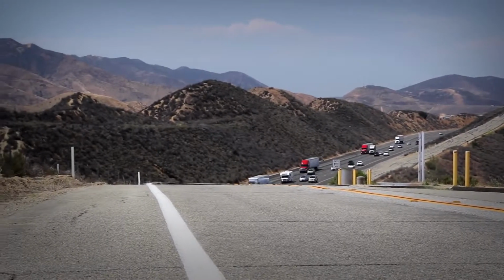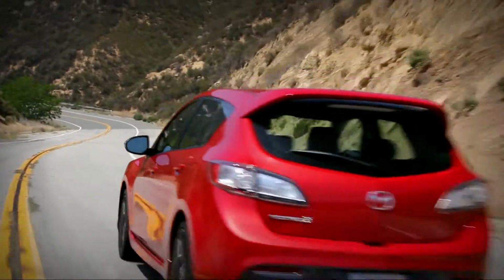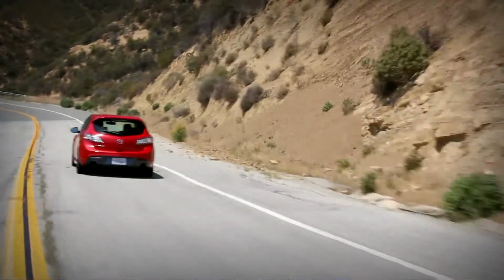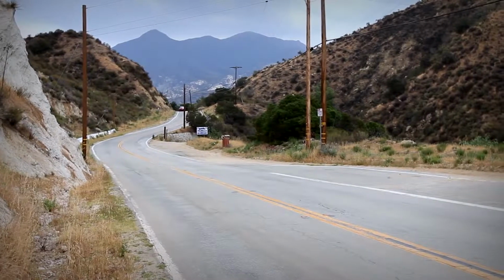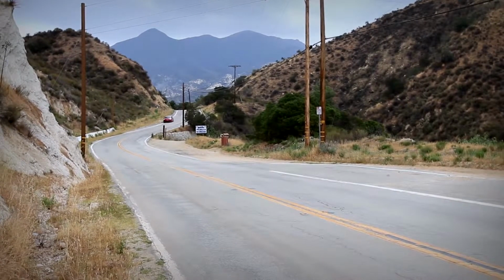This car is so eager to see you. I'm surprised it doesn't pee on your shoe. It's just all the time, hair on fire. I see all the faults, I know what's not great about it, but yet every time I drive this car, it's just a laugh. I just enjoy myself.